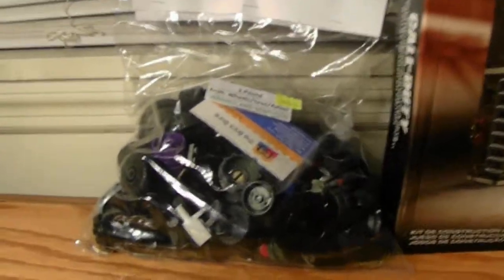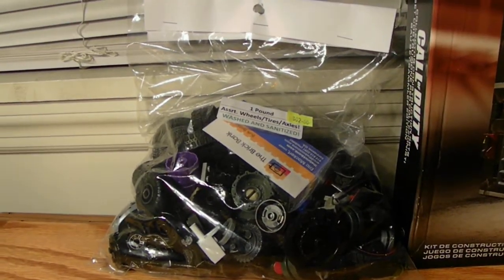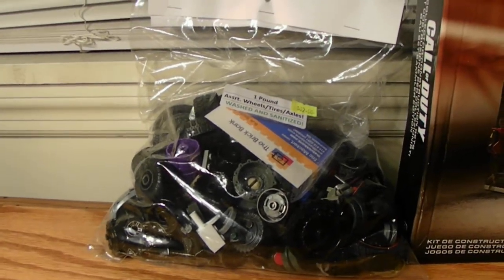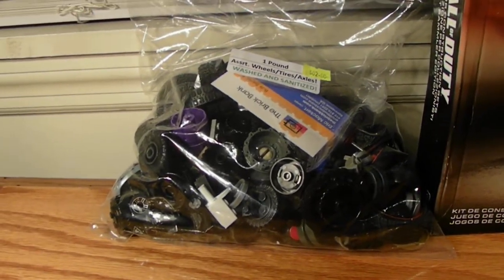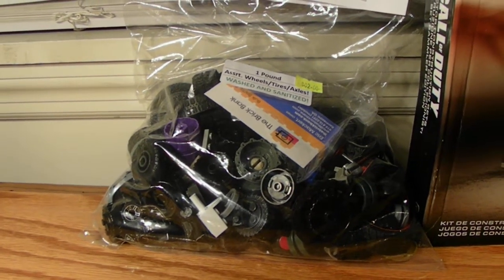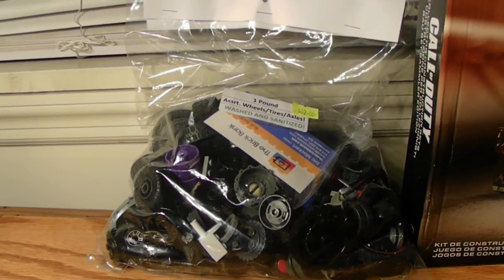Then I got this bag from the Brick Bank. The guy I really liked, and I got all the Bionicles from. He had a bunch of really good deals. So he had these like packs on these walls. So I got this whole bag of wheels. So it has Lego, Mega Bloks, pretty much anything from any construction toy line is in this bag.